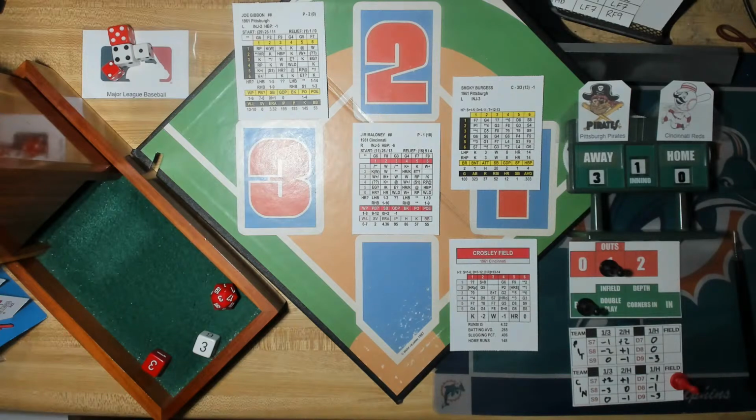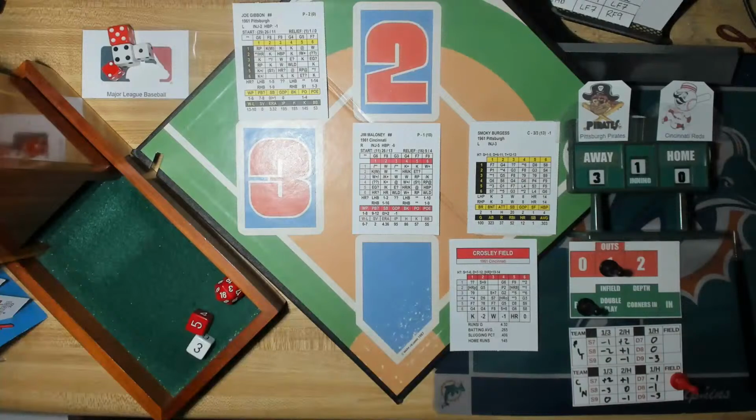Burgess rounding first. He's going to try for second. Left fielder is Wally Post. He has a 0 arm. A 1 or 2, Burgess will get to second. It is a 5. He puts on the brakes, and he will go back to first. Fourth straight hit given up by Maloney.